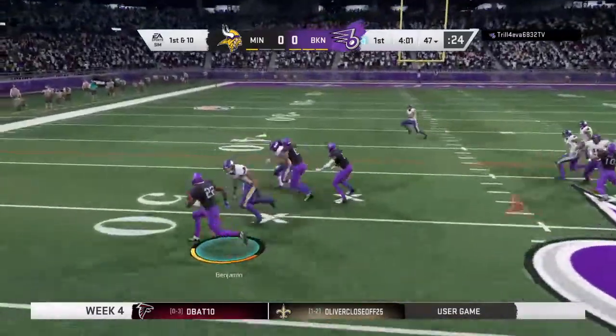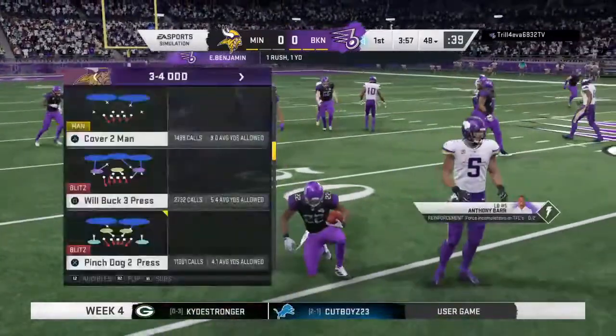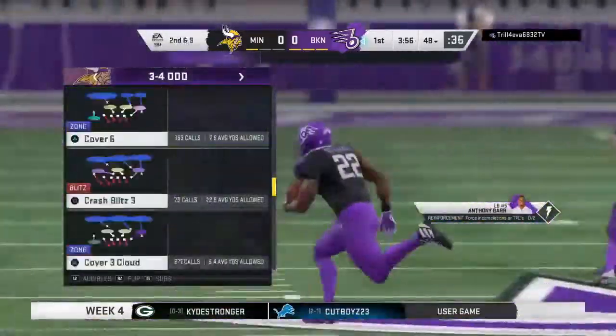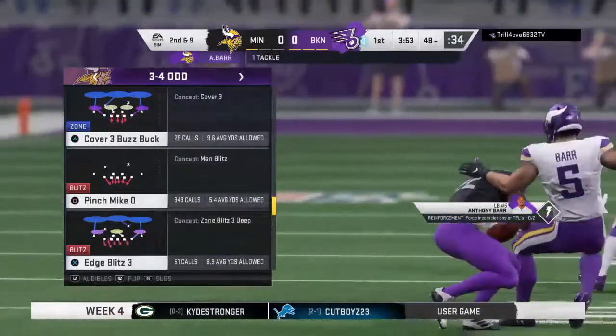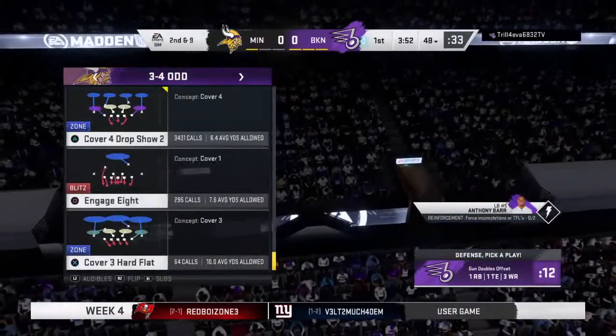On first down, Benjamin. Anthony Barr in on the tackle. I know that speed is the hallmark of today's NFL game, but the key to good rushing defense is still having your linebackers set the edge.